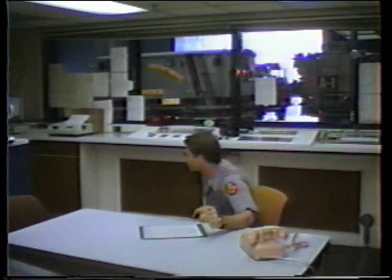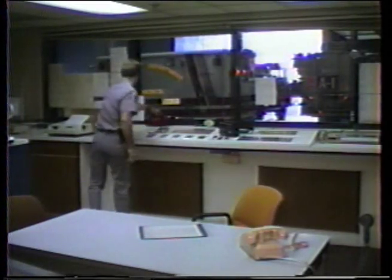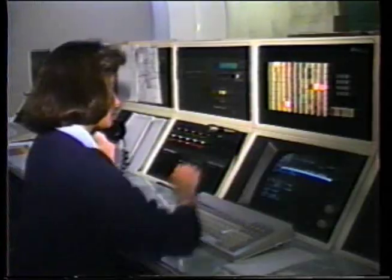The operator then calls the appropriate fire station and dispatches the firefighters to your location.